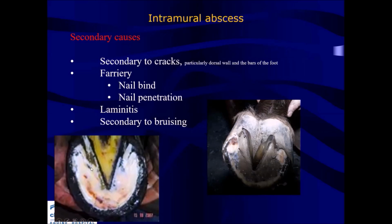And as a vet, we often arrive at a horse on day one, and the horse is very lame, and it's unclear whether it is a bruise or an abscess, and it can, obviously, as I'm intimating here, be both, that the horse has had some trauma, has had some bruising to the sensitive structure of the foot, and as a consequence of that, then that subsequently becomes infected.